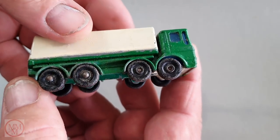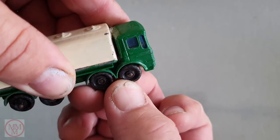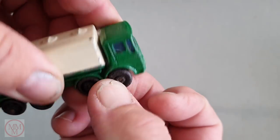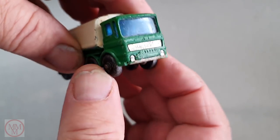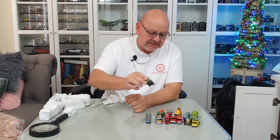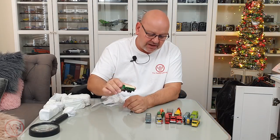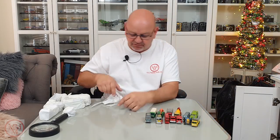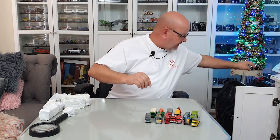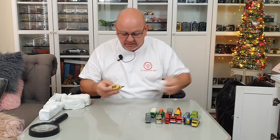Yes, those wheels are very badly worn. In fact, that one there is nearly falling off. Look at that. It's almost coming off. And it's been painted white over the decals as well. Now, I haven't got one of these in my collection because I haven't got around to doing it up yet. But this is the only BP model that I do not have in restored condition. So that's a great reminder for me to hurry up and do it, you know?